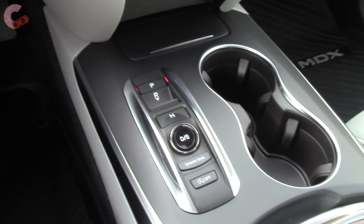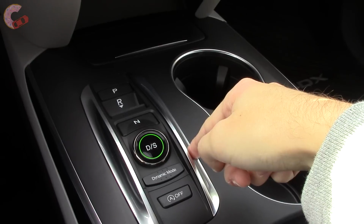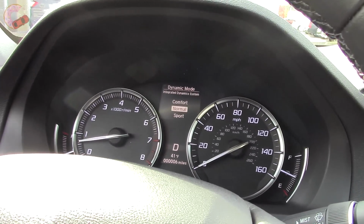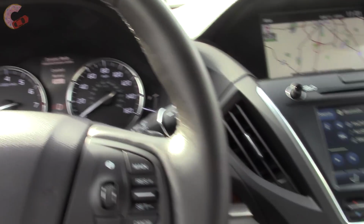Interestingly, this electronic shifter doesn't really free up any space. Just press the D for drive. Under that is the drive mode button. You can cycle through normal, comfort, or sport modes, each one making small changes to the dynamics.